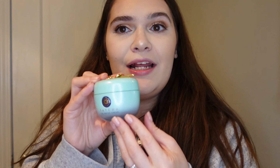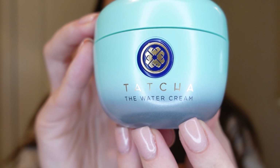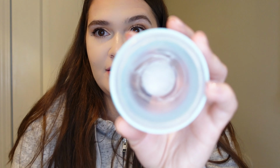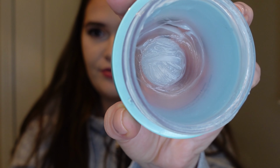After I wash my face is a moisturizer. This is the one that's kind of like my ride or die. It's the water cream, again by Tatcha. And I'm going to show you real quick how much I love this thing. Do you guys see that? Literally, I have scraped it off. There's no more in here. So sister, if you're watching this video, I need some more. I also need some more of this too. I love you.